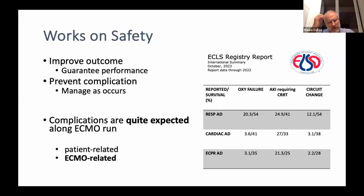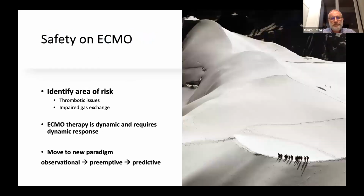The problem is that complications during ECMO, as you know very well, are quite common, and we can distinguish mainly two kinds: the ones that are patient related and the ones that are ECMO related, as we can see in this picture that I extracted from the International Summary Report from the ELSO registry. When we talk about safety on ECMO, every one of us has to identify the areas of risk of the process and of the procedure we are going to attend. In the ECMO area, generally, the areas of risk are the ones correlated to thrombotic issues and impaired gas exchange. Once we are on ECMO, we have to remember that the therapy is dynamic, and it requires a dynamic response.